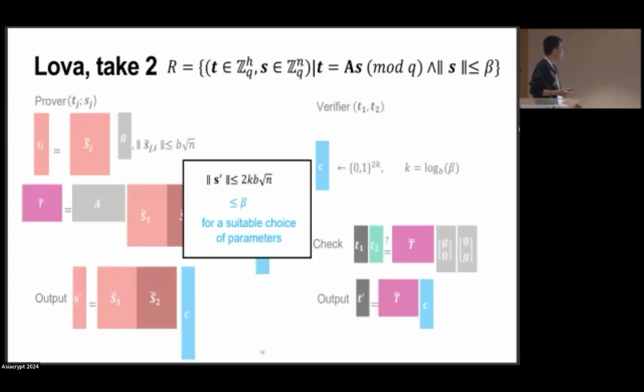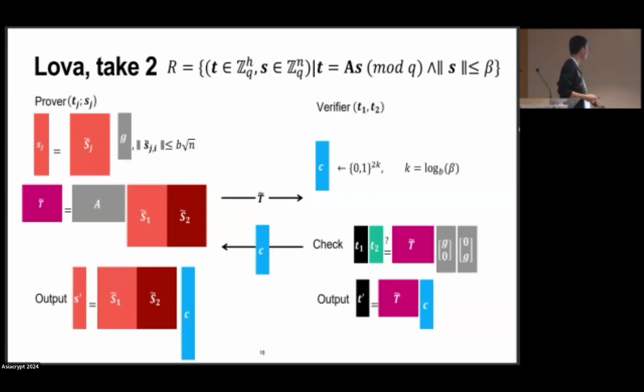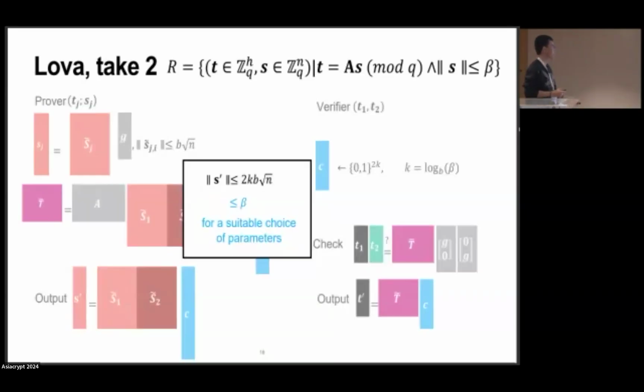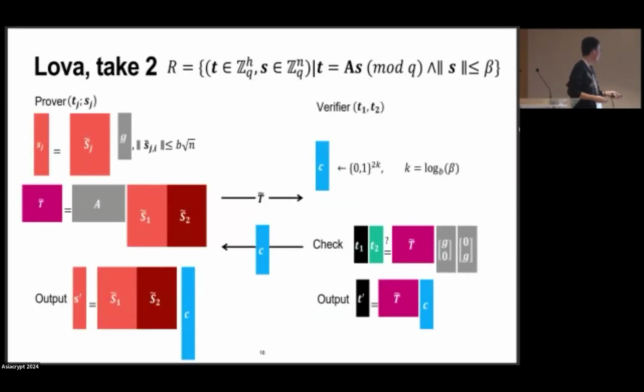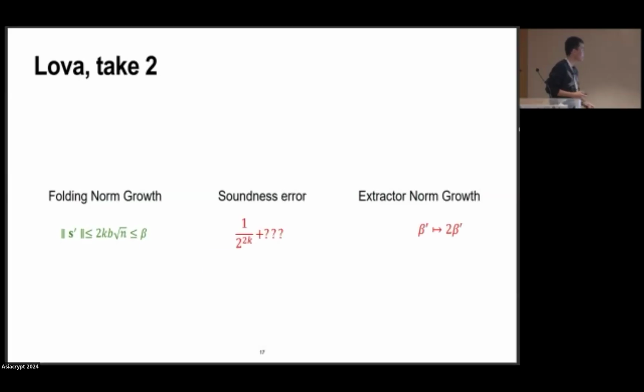Okay. So the intuition behind this is that because we decompose it, each S_i, the column vector of S delta, is very small, and you just stack a subset of them and S together, right? So it doesn't increase a lot if we choose the right parameters. Yeah, but so the first problem is done. The second problem is still there because the soundness error is something like 2 to the minus 2k, and k here is the width of S delta, and that is logarithmic, so that's not good. And we still have the third problem.